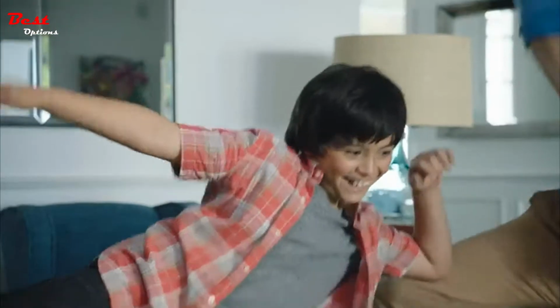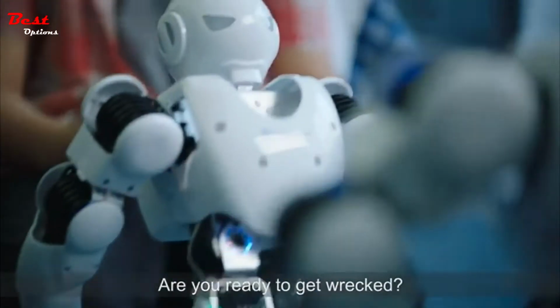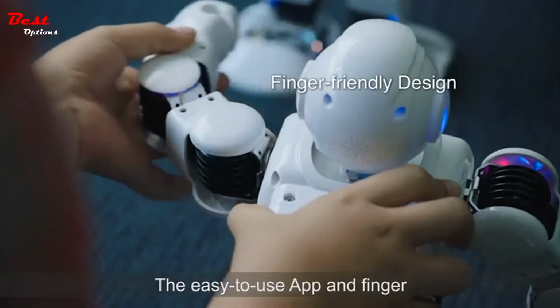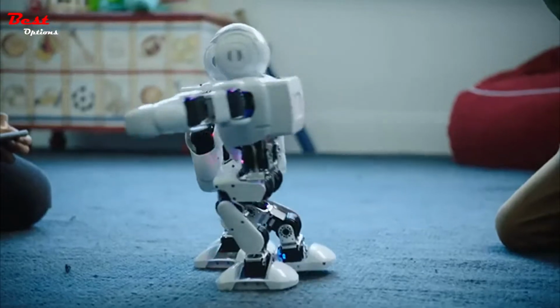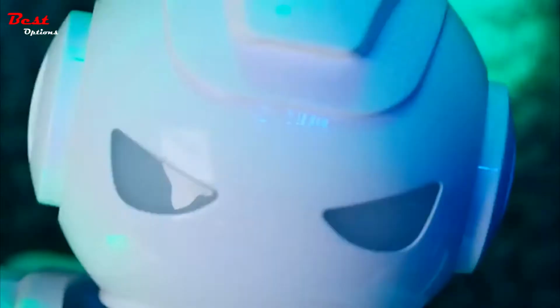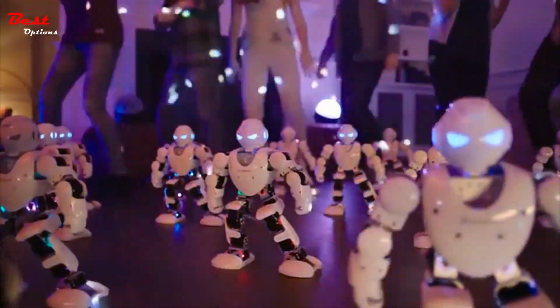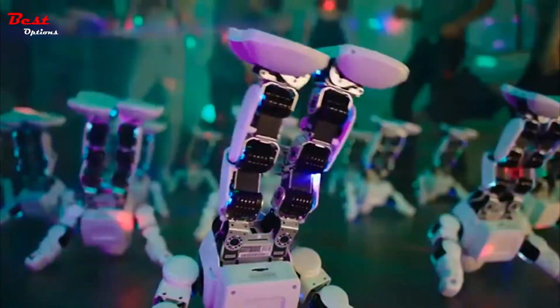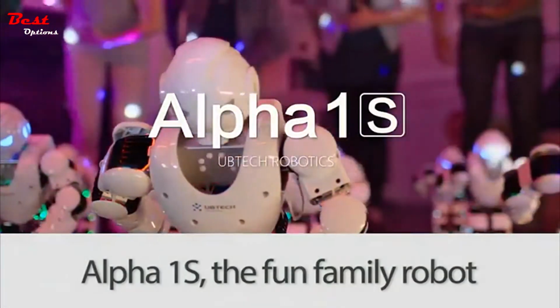A little higher. Oh, no. I'm going to rip my pants. Are you ready to get wrecked? The easy-to-use app and finger-friendly design make Alpha 1S a safe and fun companion. Cut! Sixteen robotic servos give Alpha 1S the flexibility to really put on a show. Alpha 1S, the fun family robot.